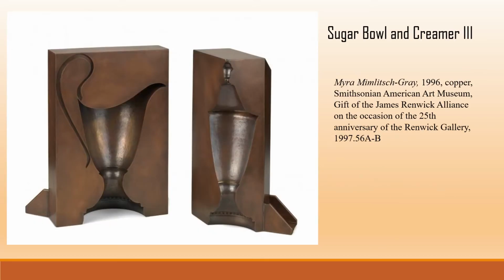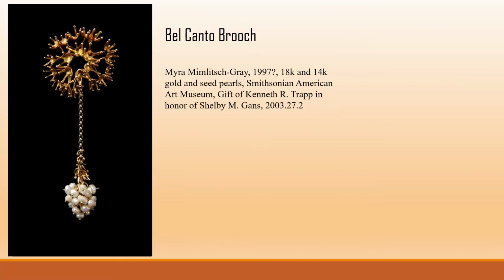This is one of her pieces. It's Sugar Bowl and Creamer. It's part of her series called Bisections and Encasements, where she investigates the means of reproduction and decorative arts. This one is one of the ones on display at the Smithsonian. This is another one on display at the Smithsonian.